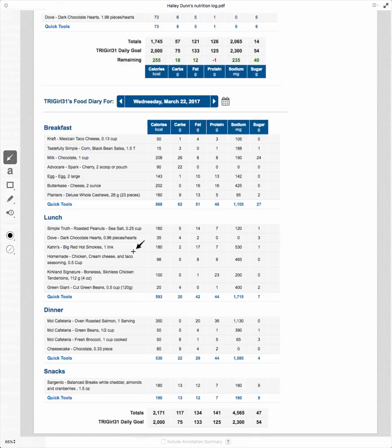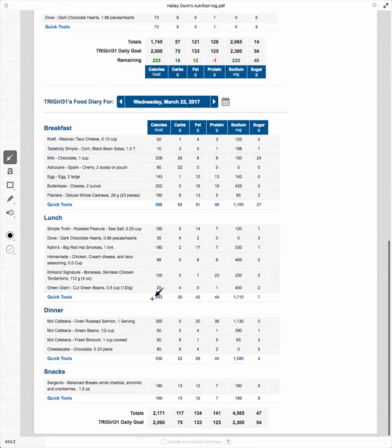Big Red Hot Smokies. I'm assuming that's sausage. That's fine. Cream cheese, taco seasoning. Okay. MCT, whoa, I've been using MCT forever. Okay. Salmon, green beans, broccoli, and chocolate cheesecake.